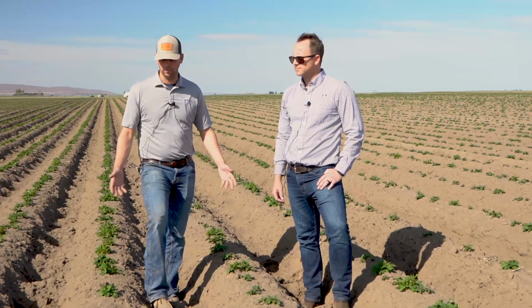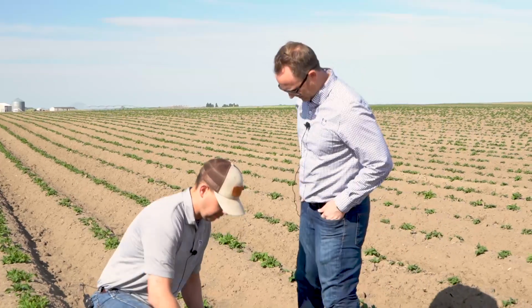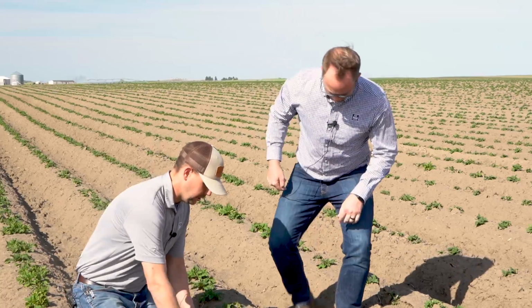So we've done an in-furrow application at planting. We've got great emergence coming, even though we've had a really cold, wet spring. And we're going to look at what we can do moving forward so that we can continually increase this yield while keeping a low carbon footprint, as that's one of the main goals for this trial, and being more sustainable. So here we're going to dig up a few plants and check the root structure.